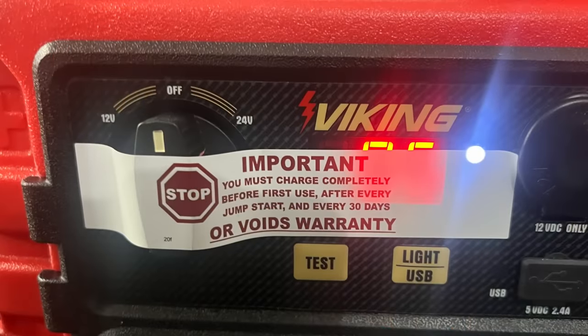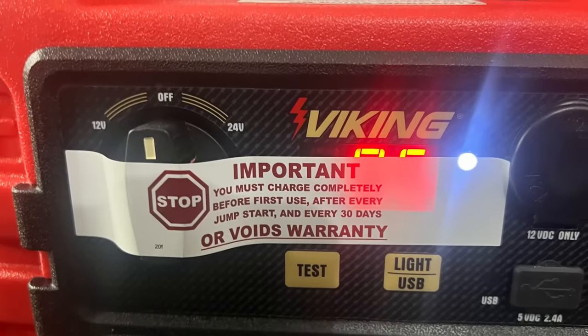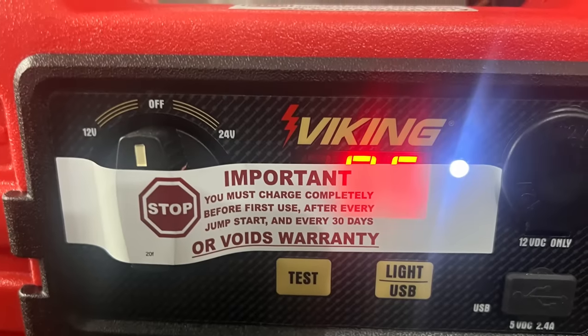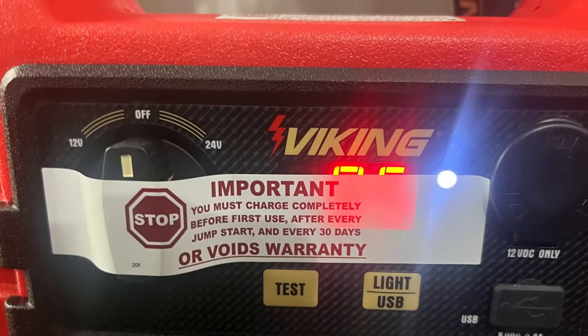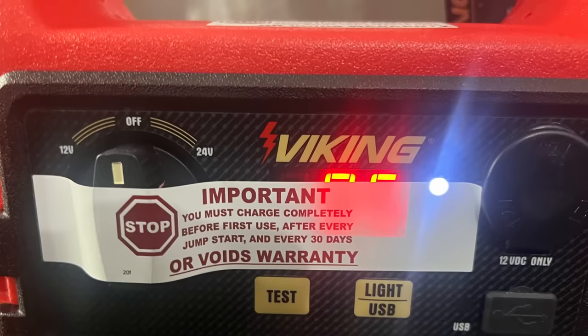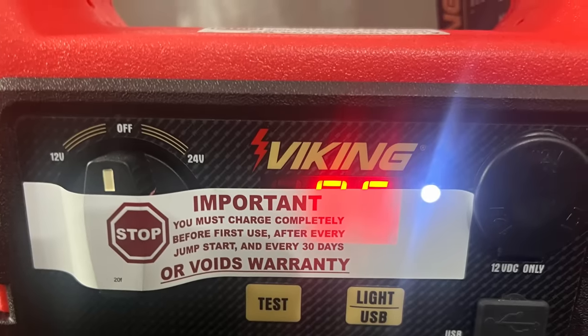So one thing that's very important on it is it states in the instructions to charge it fully before use, to charge the batteries every time after you use it for a jump start, and to charge it once a month. So it seems very critical to make sure that you maintain the batteries properly in it. If you're interested in having a 24-volt jump starter, that's going to be awesome for us. We have a lot of 24-volt buses here that need jump starts from time to time.